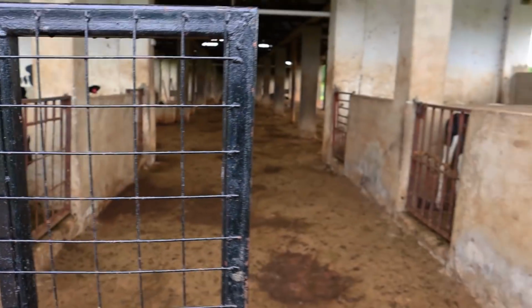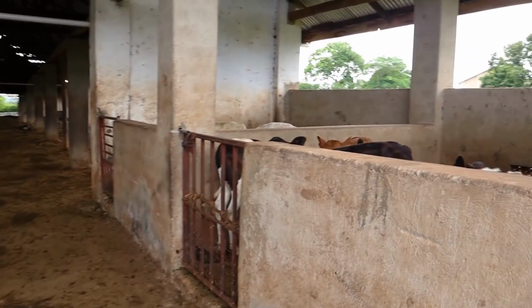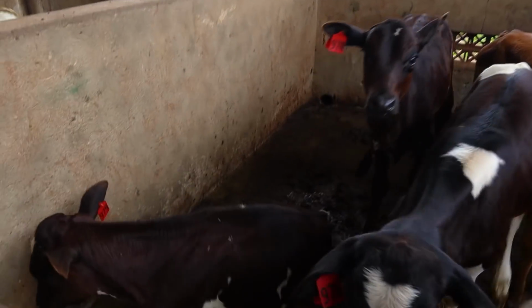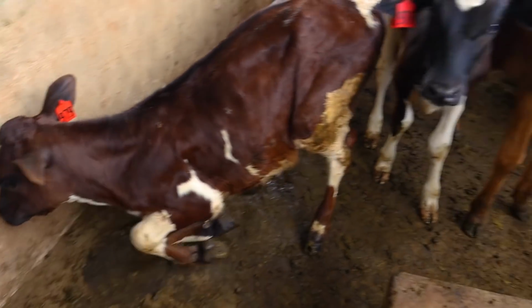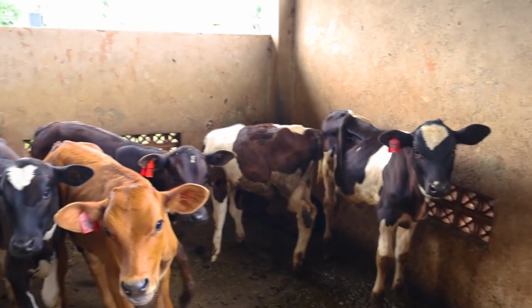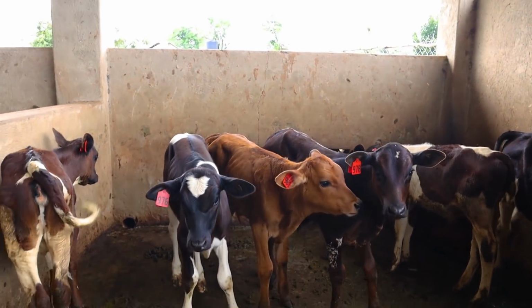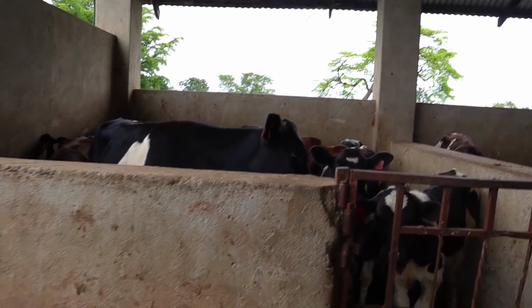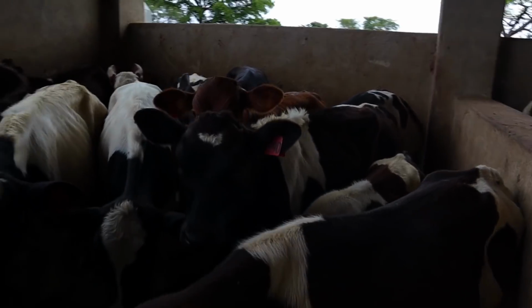Right here. Okay, so this is our cattle unit. Here you can see that we have the calves still in. So we have quite a number of calves. They have been isolated, so this is one of the rooms. We have 4 rooms actually. You can see this is one room, we have another room over there, we have a 3rd room, and we have a 4th room. This one has quite a number of calves.